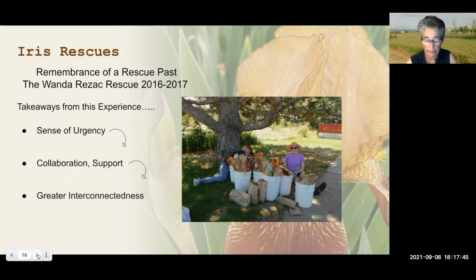Wanda was shocked. She came to me and she made the comment, "You guys don't even know each other. It's just amazing because you're all getting along." Well, of course we were getting along. We had the same commitment. We all shared the same heart of love for irises that could soon be homeless or go extinct. And we had a willingness to do our very best to keep them blooming. So it all worked out.